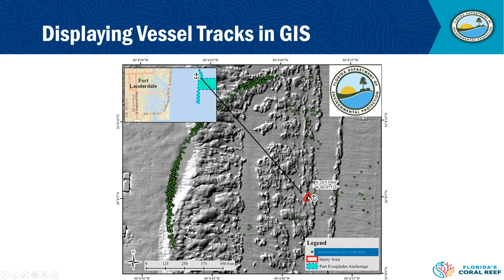So for this example, we did a site check, we did an assessment, and the damage that we found was contained in this area circled in red. Based on the swing of the vessel and all of their position points that we found, it's reasonable to assume that they were the ones that caused this damage due to their anchor chain.